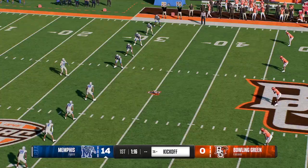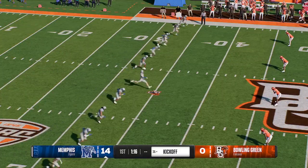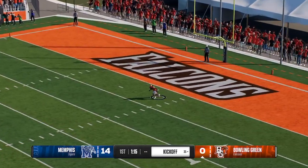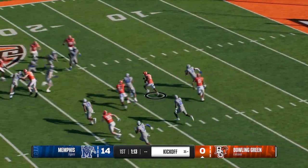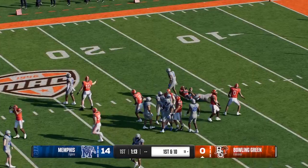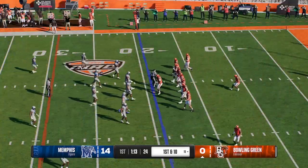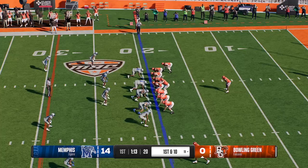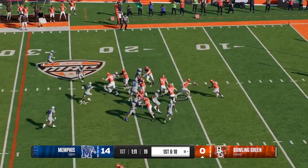The kickoff team out there getting set. Set to kick this one away. On the run from inside his own 5. Really disciplined job by the coverage unit to get down there and make the stop at the 19. Bowling Green has it back. The Falcon offense will go to work.